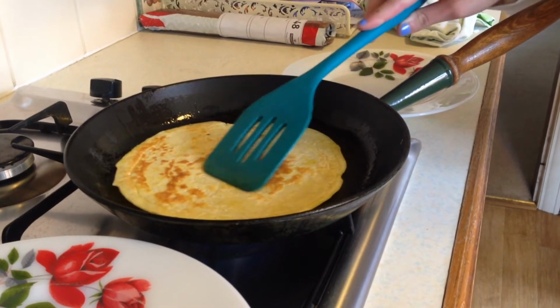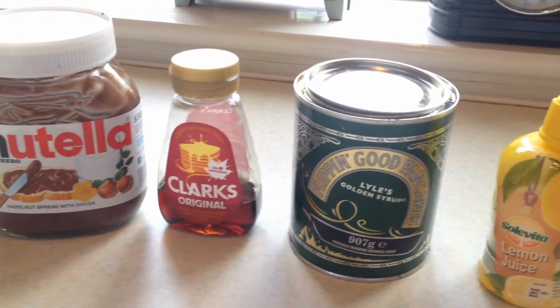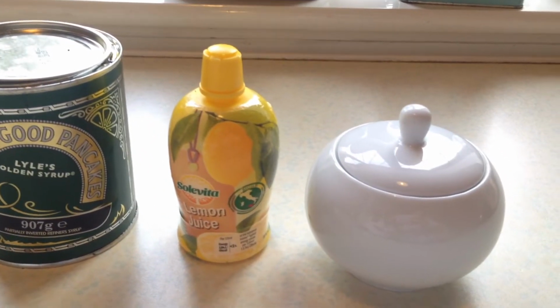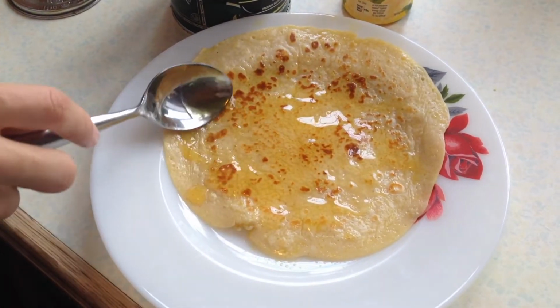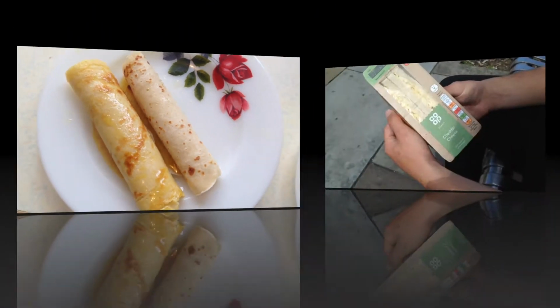and tanned. So these are the ingredients that I like to put on the top: Nutella, maple syrup, golden syrup, lemon and sugar. I personally tend to go for lemon and sugar or golden syrup and lemon and some Nutella, but this is Aubrey's pancake and he just went for treacle. So that is my breakfast done for a typical Saturday potentially.